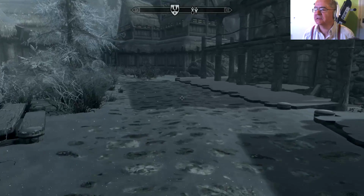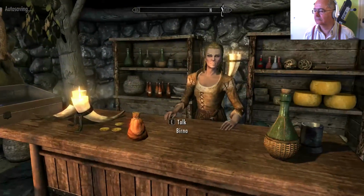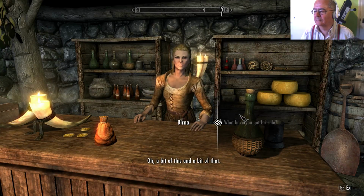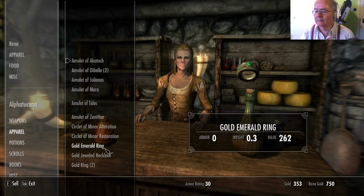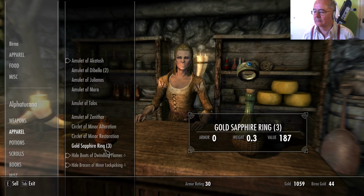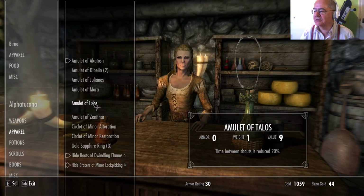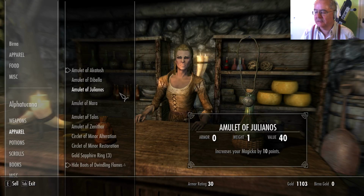All very well, but presumably she has no money still. Has she recharged yet? I'll sell just about anything if it's worth my time. Keep that in mind, will you? Oh, a bit of this and a bit of that. She has 44 gold. No. I think cheap I can sell then. That's it. Okay.